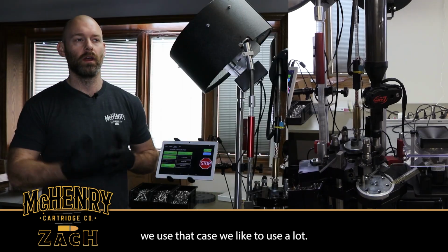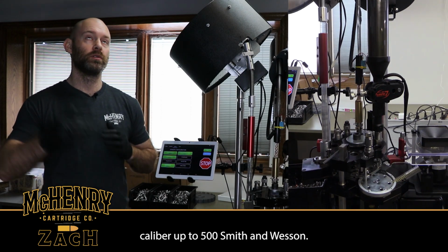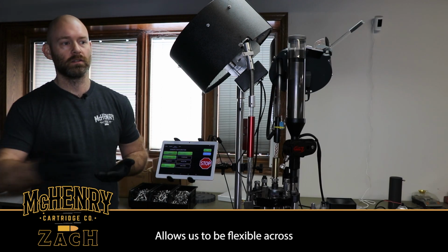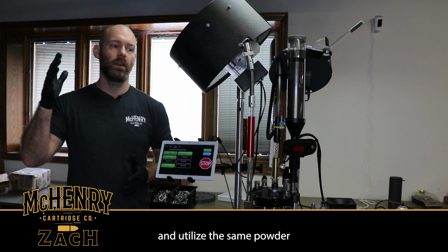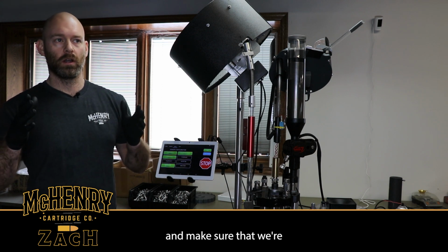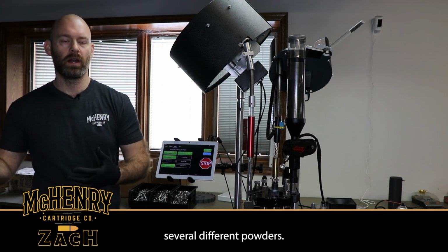We like to use the Lovex powder D036. That powder is good for every handgun caliber up to 500 Smith & Wesson. So we're able to have a low pressure round with the same powder, which allows us to be flexible across all the cartridges that we use, and utilize the same powder and send it off for pressure testing and all that, and make sure that we're within a standard SAAMI spec. But we don't have to curate and buy several different powders.